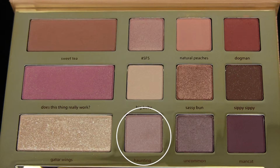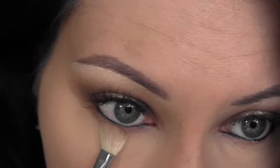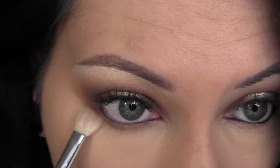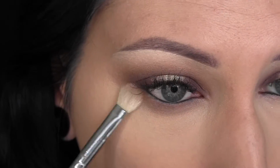Next I'm going to go in with the shade Haunting on that Sigma brush that I was using before, and I'm using this to really buff out the lower lash line. You don't have to make it as blown out as I did if you don't want to. That's just how I prefer it.